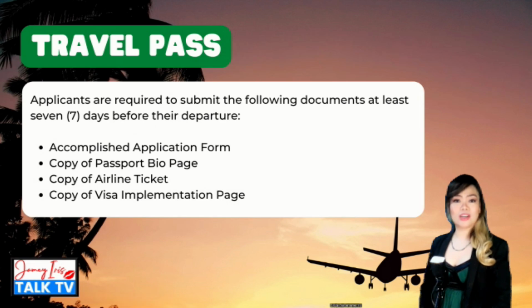Now, let's just take a look. What did Immigration Commissioner Jaime Morente mention about this? If your BI-issued visa exempts you from securing an ECC or SRC before departure from the Philippines, then you are required to secure a travel pass from our Bureau of Immigration, which you should present to our immigration officers at the airport.